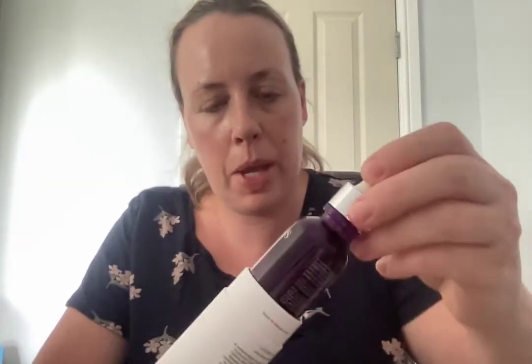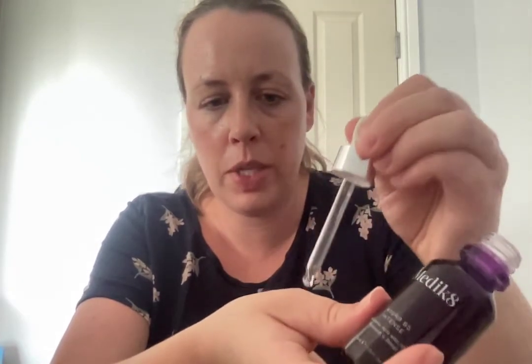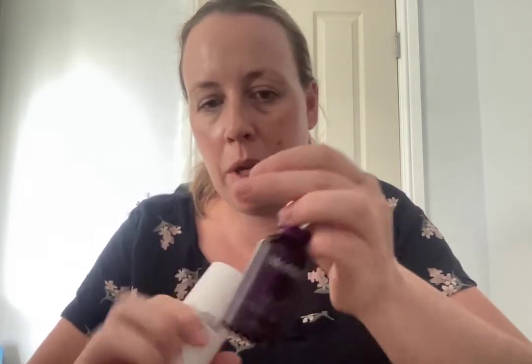I'm now using their peptide one at the moment, and honestly I'm not really too sure what I notice has been particularly different from both. I'd probably say actually the hyaluronic acid I experienced as being more hydrating, but both really, really similar. And I've only just used the peptide one by Medicate a couple of times, so it's early days, but yeah, really lovely. That was from a Caroline Hirons bundle as well.